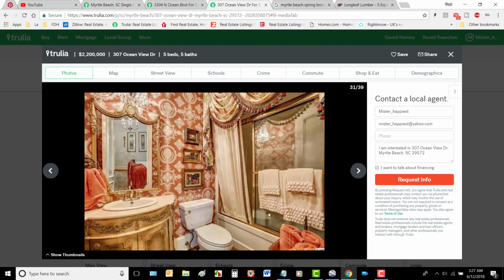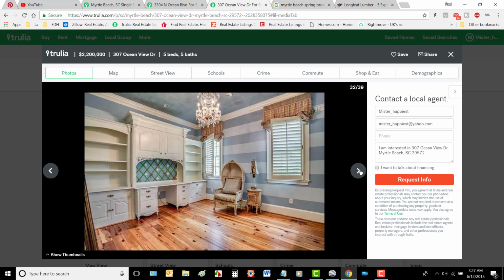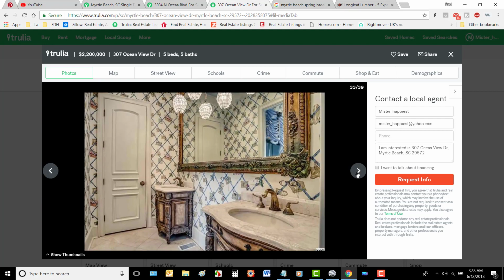Nice bathroom. And this is not even the master bath. This is just a regular full bath for another part of the house. Very, very beautiful. I'm not crazy about the wallpaper at all. But hey, it definitely has the wow factor. And, look at these. Now, here's a room that's not being used. Looks like it could be a spare bedroom. Another bathroom. You can see a shower back there. Don't you love these gigantic mirrors?